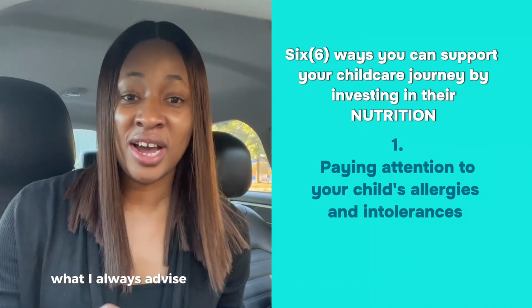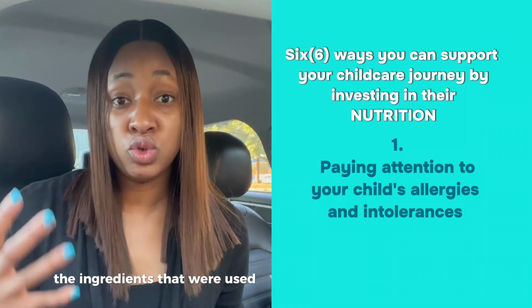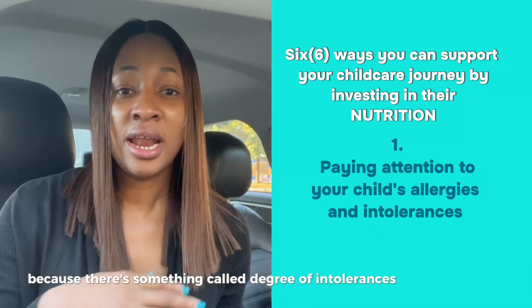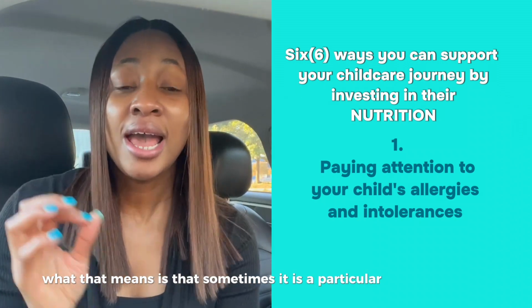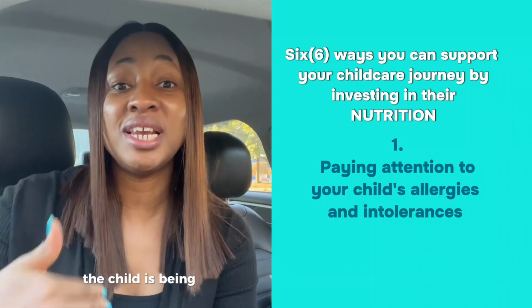What I always advise is that when you notice this, take note of the ingredients that were used to cook the meal, because there's something called degree of intolerances. Now, I'm not going to go too much into this, but I'll summarize it for you. What that means is that sometimes it is a particular ingredient in a meal, or it is the frequency that the child is being exposed to that thing.